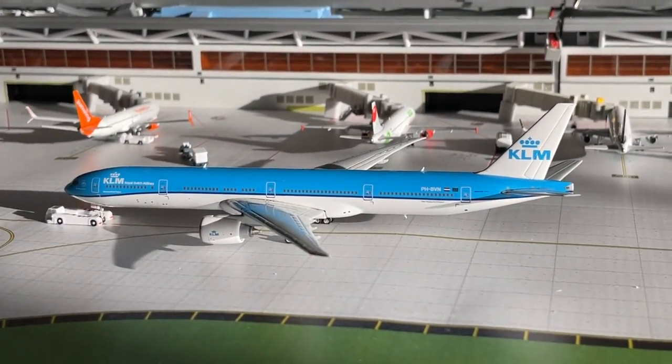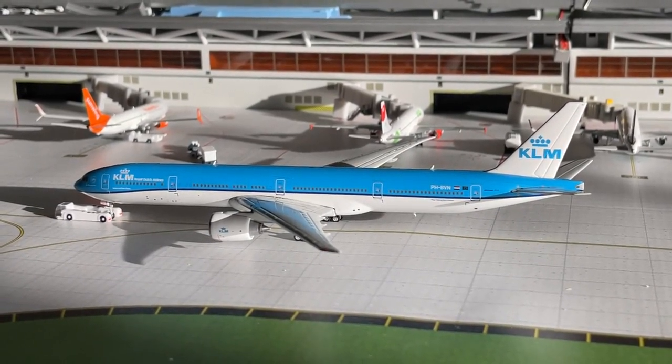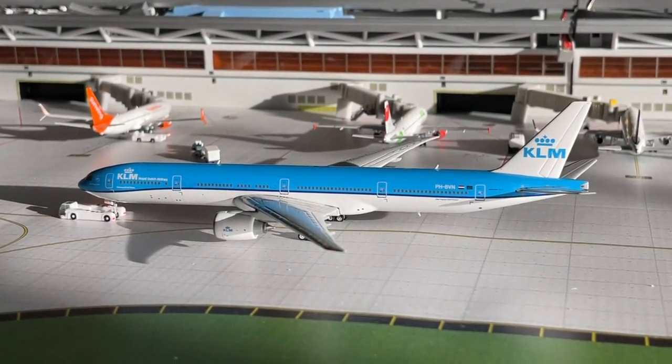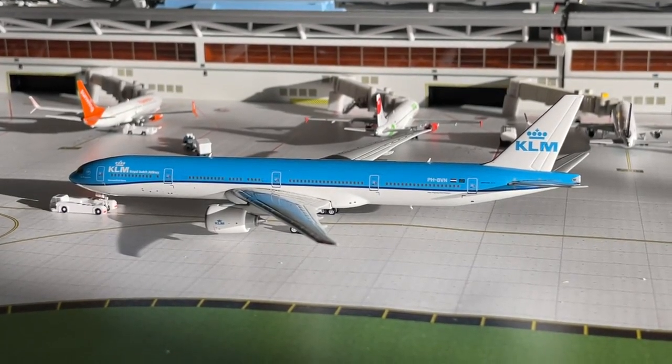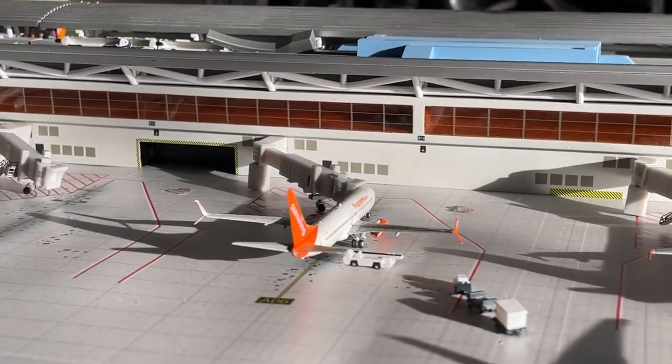Currently getting towed over to the hard stand for a couple-hour intermission while the international gates are super busy, we have the stunning KLM Royal Dutch Airlines Boeing 777-300ER. This guy's currently making a non-stop service in from Amsterdam Schiphol. He'll take a couple hours off and be heading back out there this evening. Excuse me, guys, I apologize.